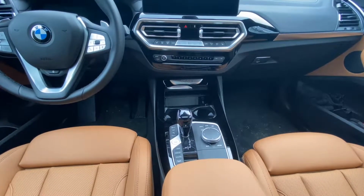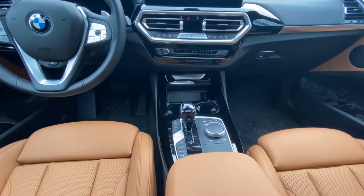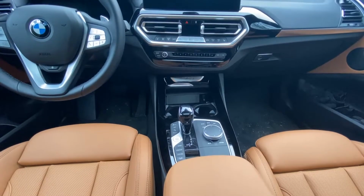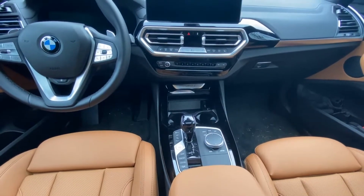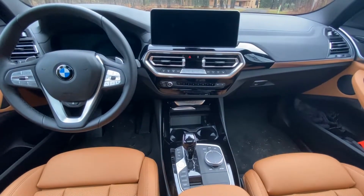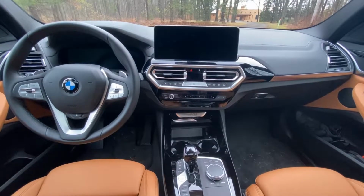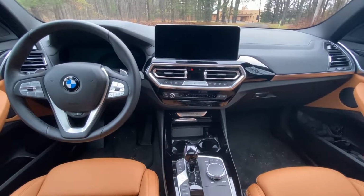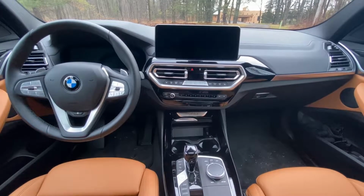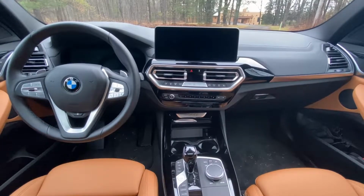The iDrive system is one of the best, with a rotary knob. You can also write on the top. All of the buttons are located where the right hand is, so it's easy to use. Of course, you can use a touch screen or voice control. Everything on this car is made for the driver. It's easy to learn, but it takes time, because even for people who used to have a BMW before, there are lots of hidden features inside.